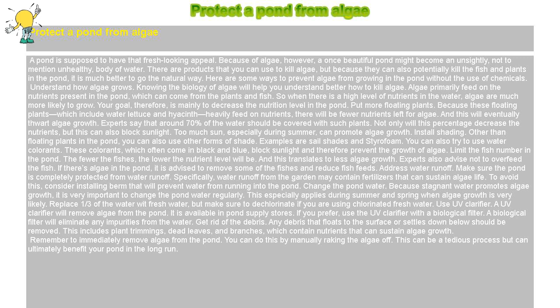Use UV clarifier. A UV clarifier will remove algae from the pond. It is available in pond supply stores. If you prefer, use the UV clarifier with a biological filter. A biological filter will eliminate any impurities from the water.